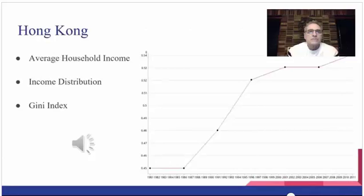The average household per capita income is $43,681 American dollars, which is a little bit less than the United States, $58,000. There is some discrepancy between income classes and the size of the country. They have a Gini coefficient based on their per capita monthly household income of 0.499. The top 10% make 44% more than the lowest individuals.